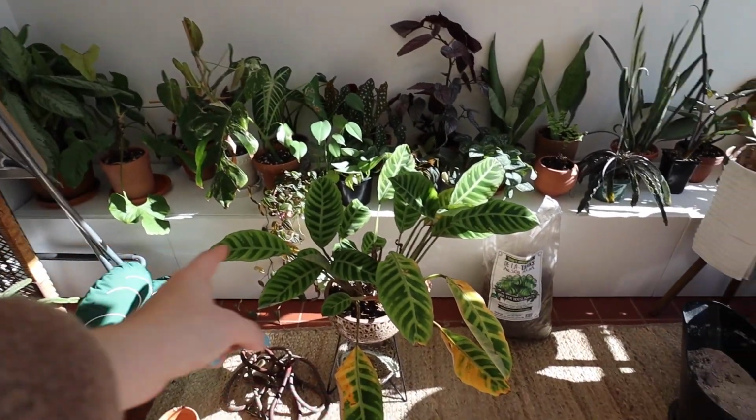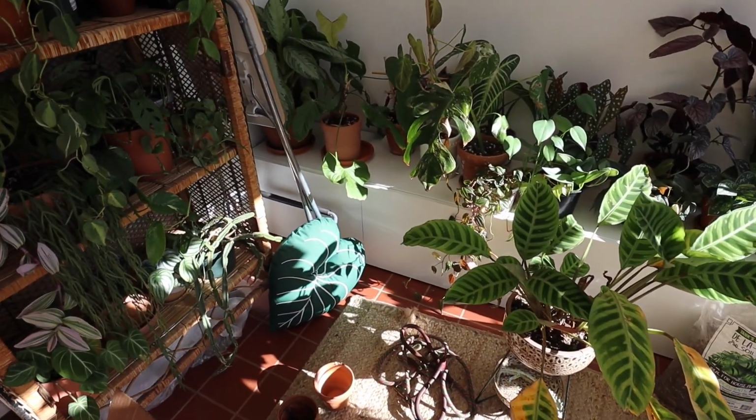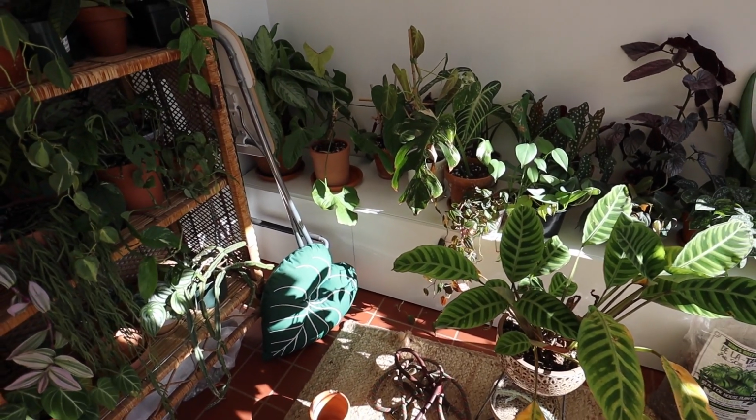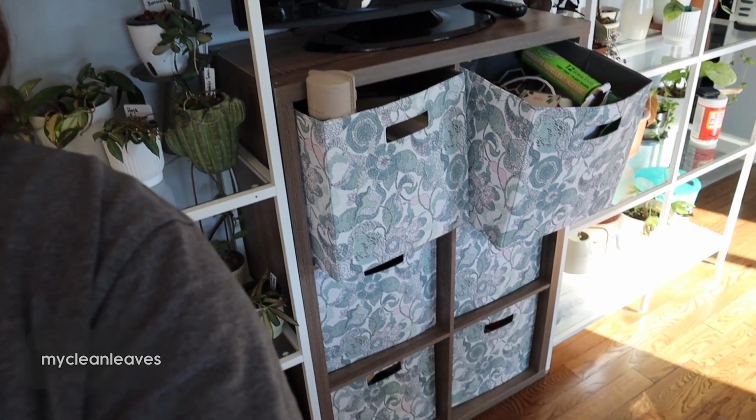I got all this storage because I was tired of having my plant stuff just scattered around the house and in the garage, and I wanted a place to put it all. So today I'm really excited because I get to organize my plant bins, and I already have some stuff out because I was going through it and I'm like, man, this is embarrassing. Like, these drawers are so messy and I need to really get my life under control.